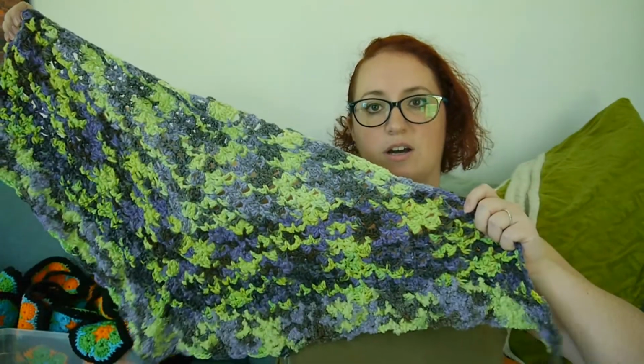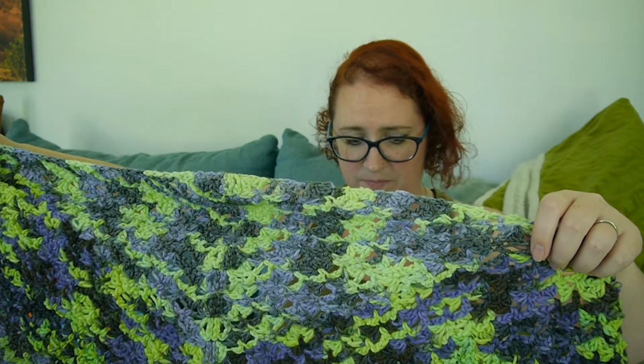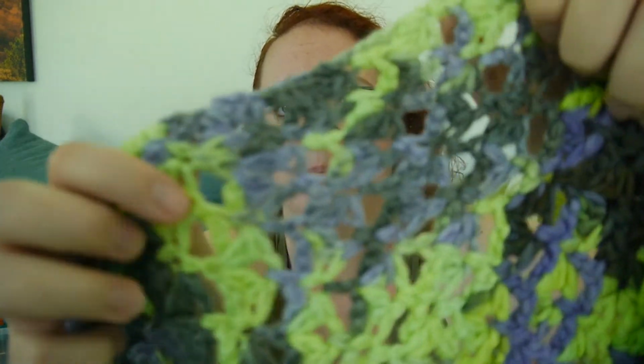Okay, so it was 5 different kinds of yarn that were all dyed the same and caked up together. So I decided to make a standard shawl with it. It's crocheted. I cannot tell what this pattern is, which is a little terrifying. I don't know what size hook I was using, and it's not gonna rip out. So let's see here.